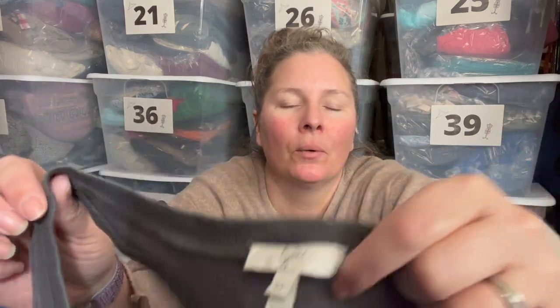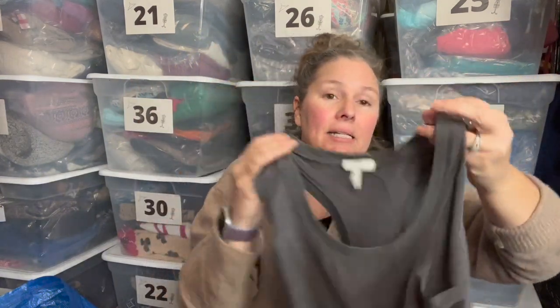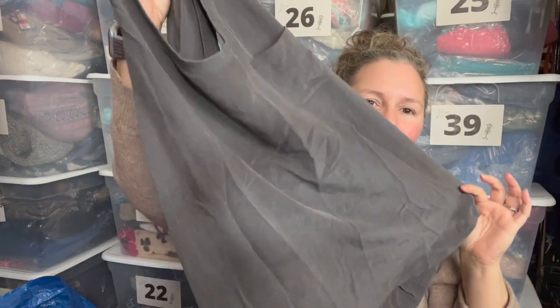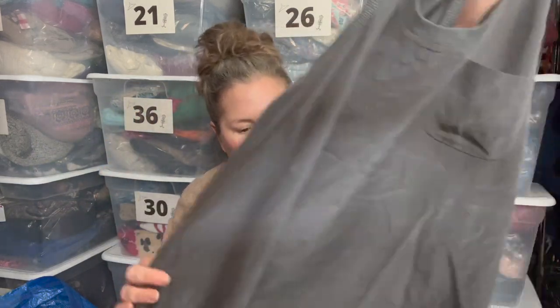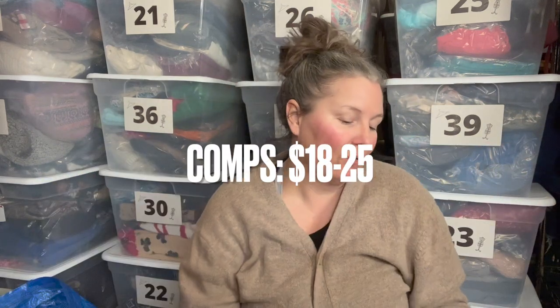I actually got two ugly sweaters this day. This is the brand Joie, which I don't always pick up. This is a gray tank top in a size medium. And from what I could tell, it didn't have any runs or stains on it. It's silk in this pretty gray. But it's a nice tank top with this racerback, ribbed, like a knit combo with it, and just really pretty. I think about 80% of the time I bring home Joie items from the bins, they have a run in them, and therefore I don't get to list them.